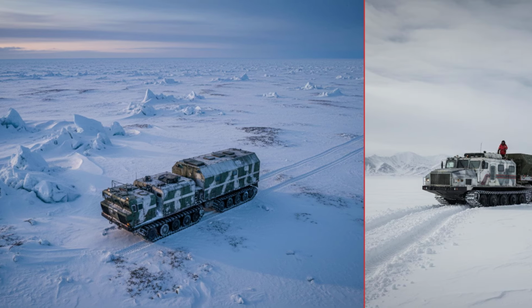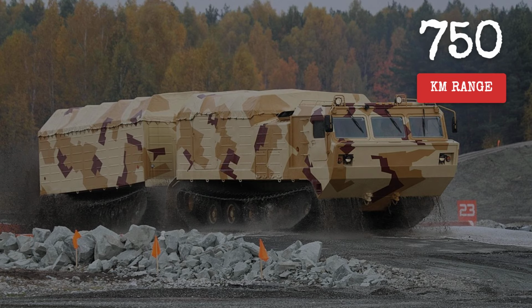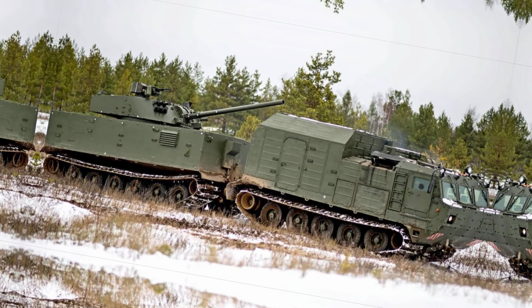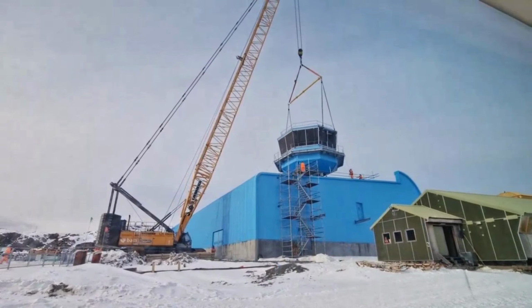The DT-30PM's modular design means it can swap roles quickly. One day, it's a mobile command post with bunks and comms. The next, it's hauling fuel or missile support gear. With a range of 750 kilometers and the ability to float its full payload, the Vityaz is the backbone of Russian Arctic expansion. It's not the heaviest carrier in existence, but nothing else in its class can turn a patch of frozen wilderness into a functioning base overnight.